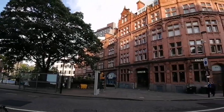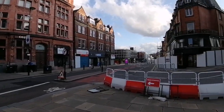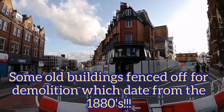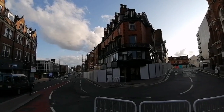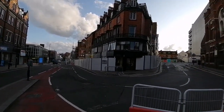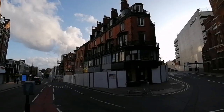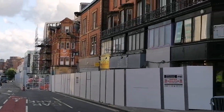St Paul's Parade here to my right, and down the Moor there, various things going on here. But also, it looks like this building to my right is undergoing demolition. Well, it looks like a lovely old building there. Some nice architecture. Nice finish there. You can see the last tenants there, as you can see, all sectioned off there.